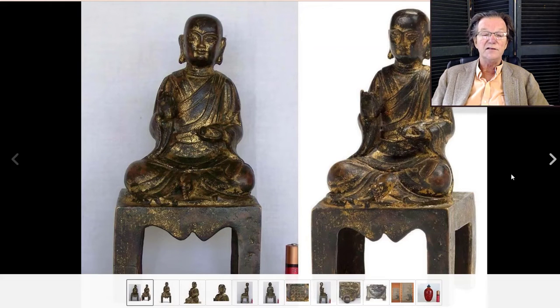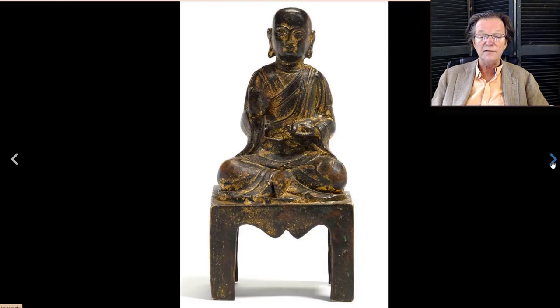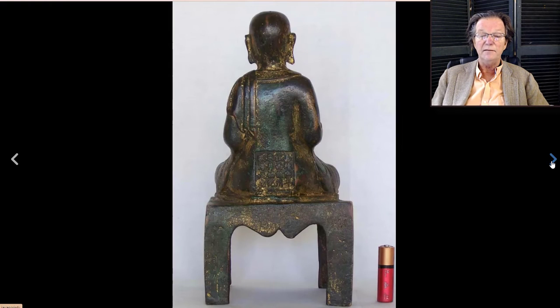And then onto this, the bronze, the immortal sitting on the stand, gilt bronze, nice looking one. We talked about this last week. I just thought it was very attractive. It was inscribed down the back. It looked fine to me.